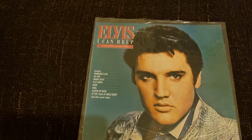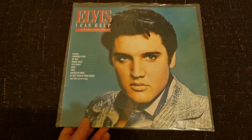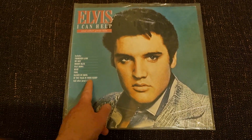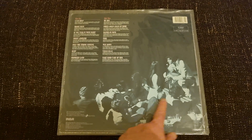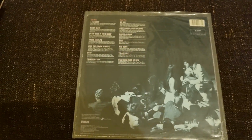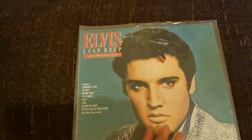Next in my collection is actually a favourite of mine. It's called Elvis, I Can Help, and Other Great Hits. A great image of Elvis there from the 1950s. Tells you some of the tracks down the side. On the back, I just love this image of Elvis here, going to the front of the stage, talking to the fans. And I absolutely adore the track listing on this. Let me just zoom in. The track listing on this vinyl is second to none. So there we have Elvis, I Can Help.